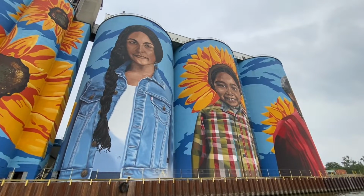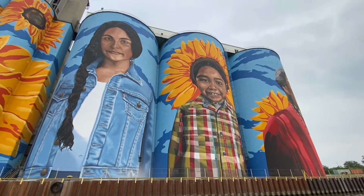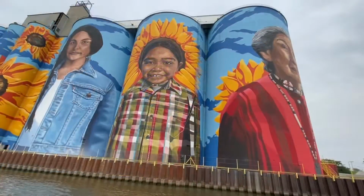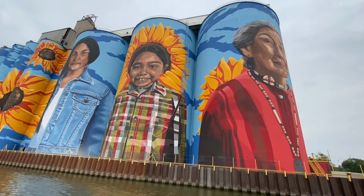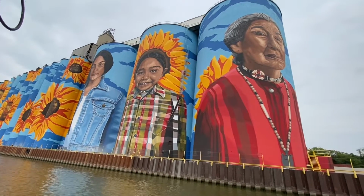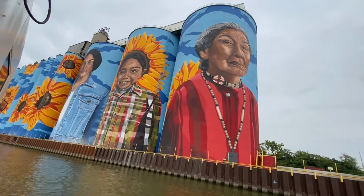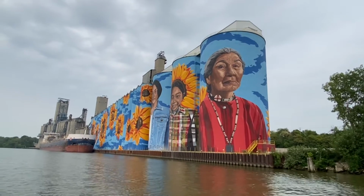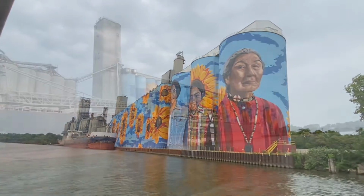Some of the goals of this project were to show Toledo's dedication to the arts and urban renewal. They wanted to tell the story of Toledo's rich and vibrant cultural history, the history of this mural site, as well as the larger Native American populations in other marginalized communities. Right by these silos, there's actually a plaque that talks about the Native American settlement that was in this location. Now, just to be clear, I asked, and these are not life-size portraits of these people. They're actually bigger than this.